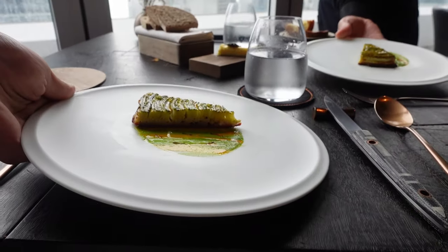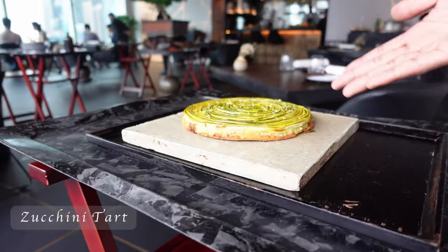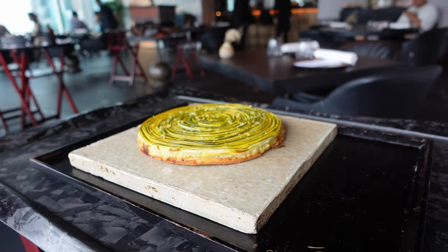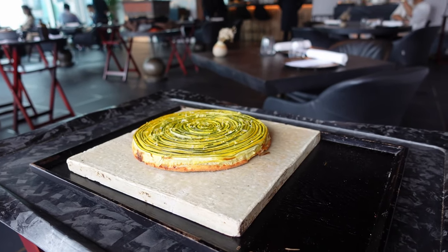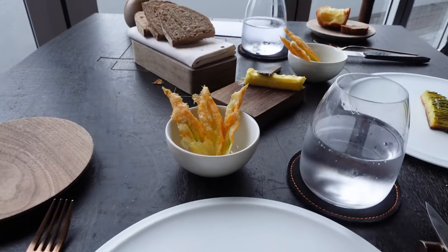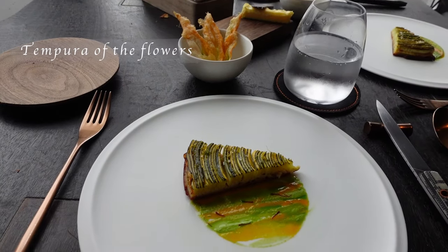We have a zucchini tart with the base like an apple tarte tatin upside down at the base. This one is chickpea and also almond flour. And we use 3 different kinds of zucchini to make the tart. Topped with some lemon scent, lime scent, a little bit of sea salt. Lastly, tempura. It's the flower of the zucchini, tempura style. Putting on the side, this one is the mayonnaise.